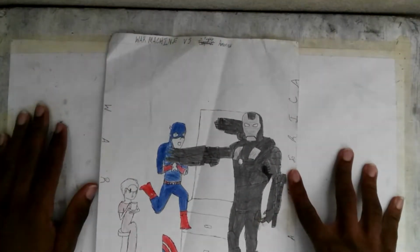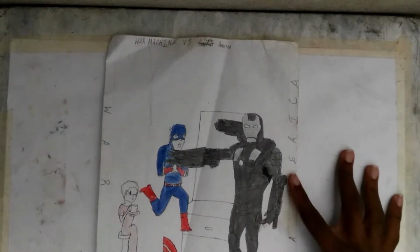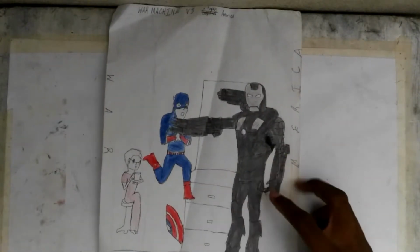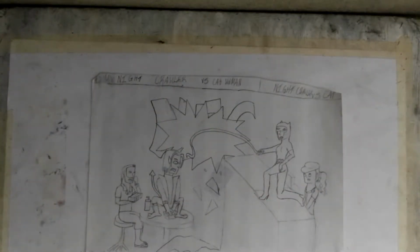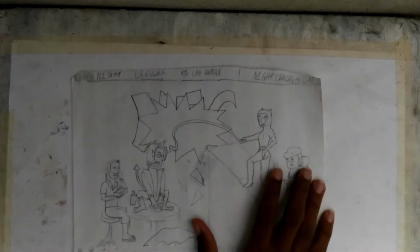Yeah, so this was War Machine versus Captain America. They were really ugly. I kid you not. These are some really ugly pieces. This was Nightcrawler versus Catwoman.